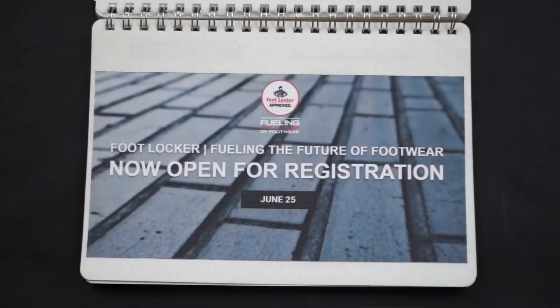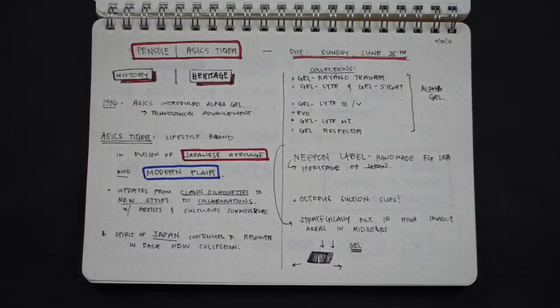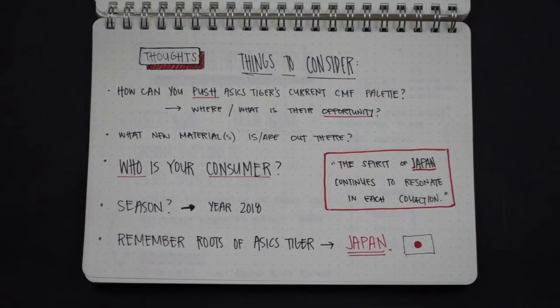Moving on to my design process and submission. Like every project I have, I start with research. I did a bit of background research on Asics and Asics Tiger and learned a few key things about them. For this project, I asked myself to consider a few points such as, how can I push Asics Tiger's current CMF palette? What new materials are out there and what can I use?